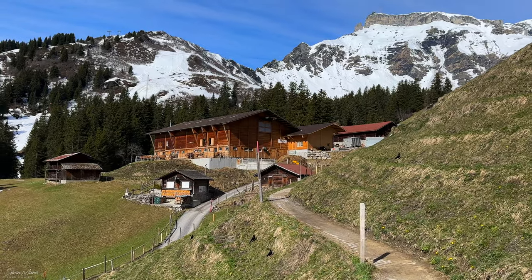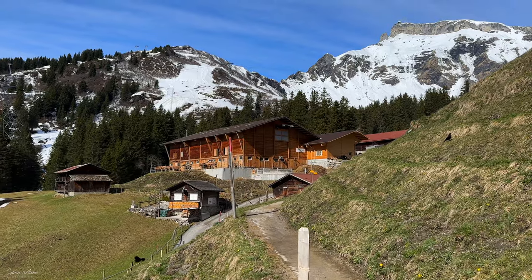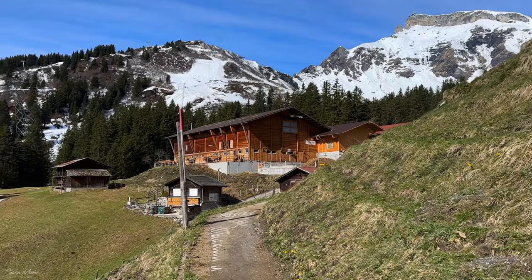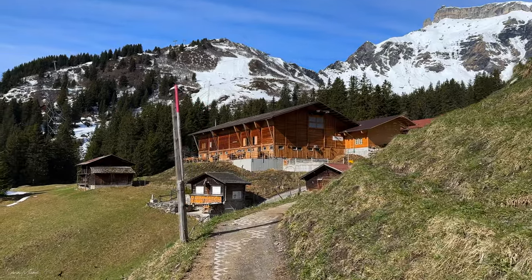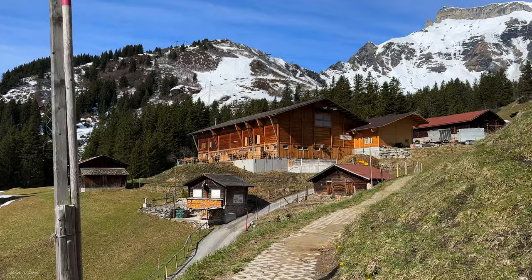Look at the happy cows over there. Yeah, they're taking a sun bath. Taking a sun bath is Sünele in Swiss German. It's a funny word, huh?